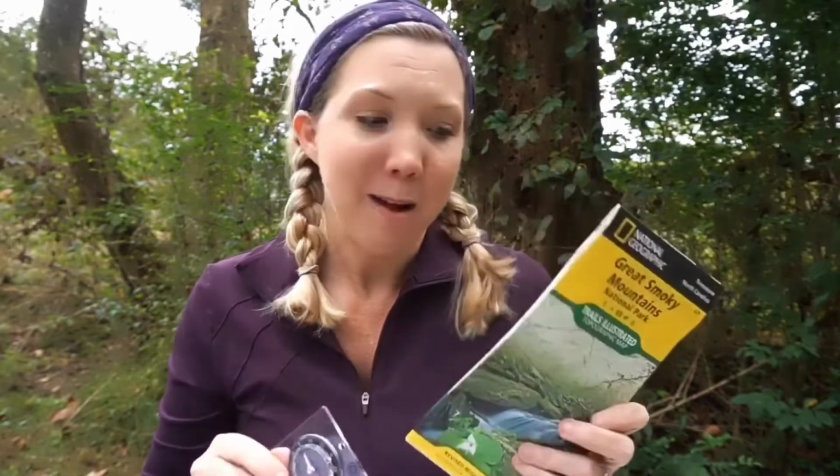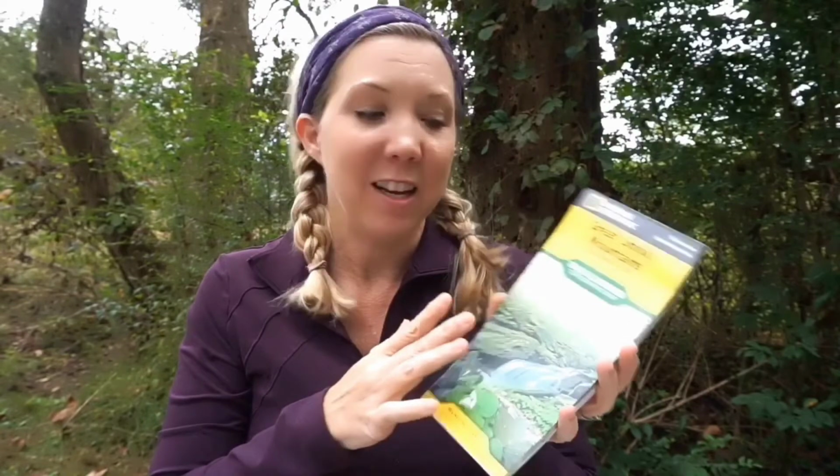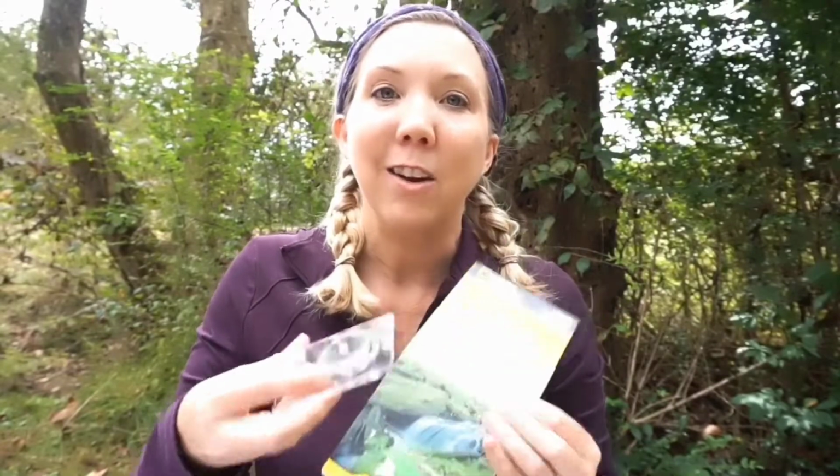Carry a good map, a topographic map that has landmark locations, mileage. I think National Geographic puts out a lot of really great maps. Also, more importantly, learn how to use a compass. You don't need anything super fancy, something as simple as this that you can get at any outfitter, at REI. You can even get these at Walmart.